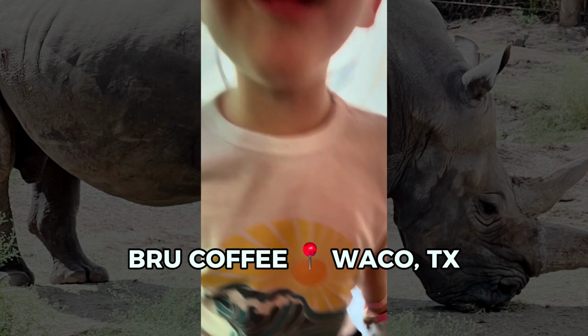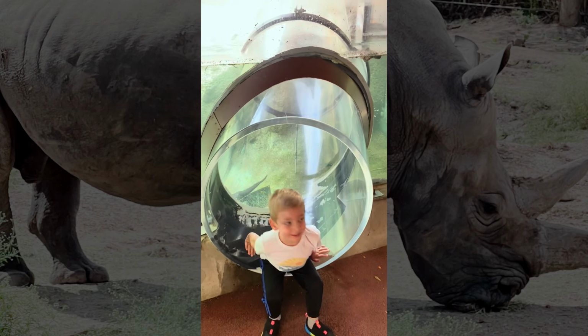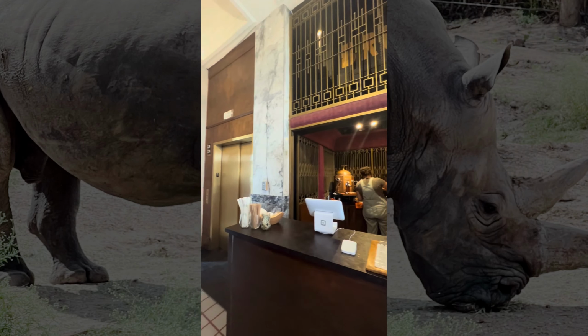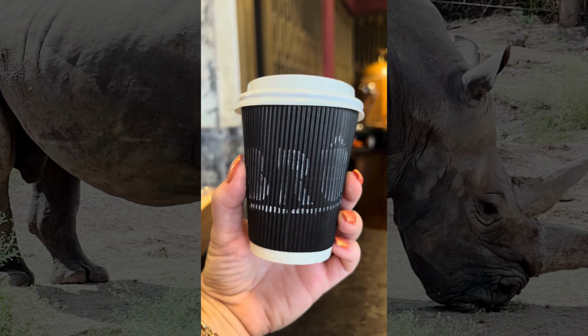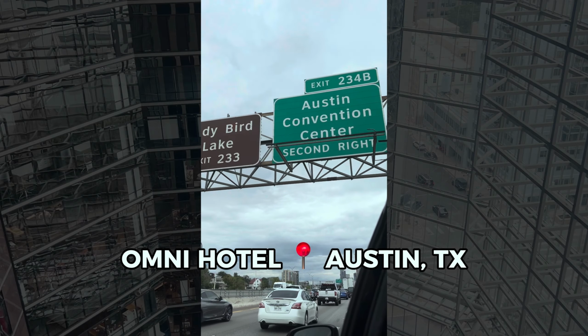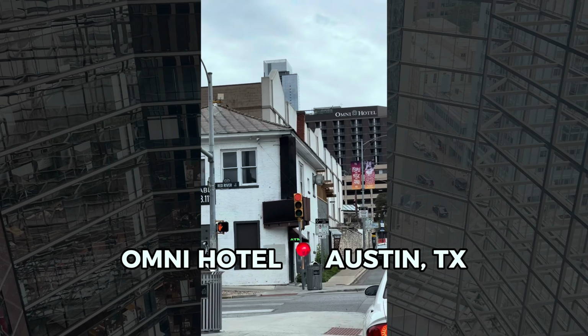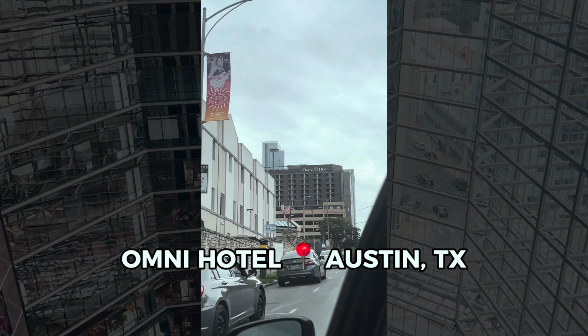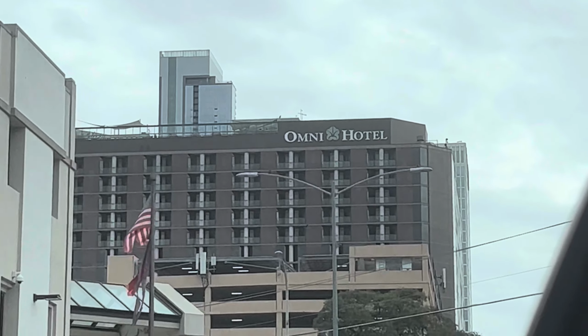This slide was in the seal or the otter area. And then after that, we hit up one of the Waco coffee shops. This was interesting. It was called Bru, B-R-U, and it was inside a closet in the lobby of that building. All right, so then from Waco to Austin was just about 2 hours.